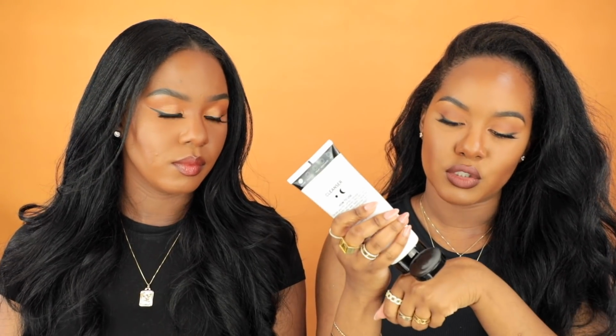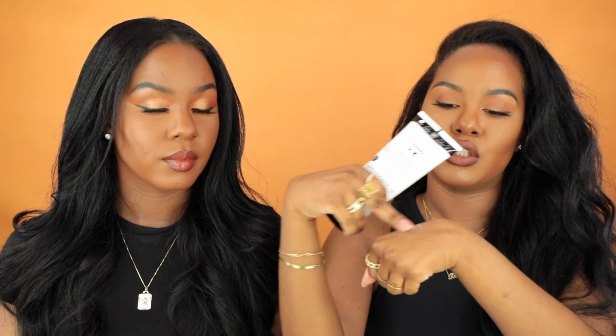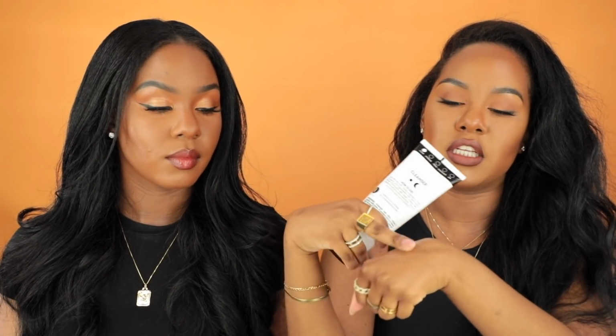Y'all, this is so buttery, but it's also super, super easy to rub in. It's fragrance free. It doesn't smell like anything. I'm pretty sure all of the Inculus products are fragrance free. Oh, okay. All the ones I've tried at least. This is just so easy to rub in. It basically just turns into a nice balmy oil, and you just massage it in. You can use a makeup eraser, or you can mix it in with water to emulsify it, and then you just rinse it off and go in with your next cleanser for the double cleanse. But this stuff, y'all, it's amazing.